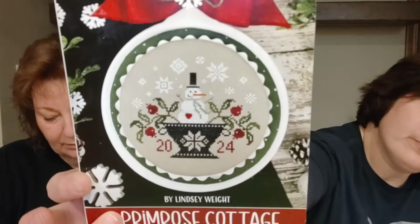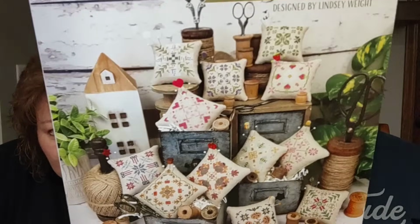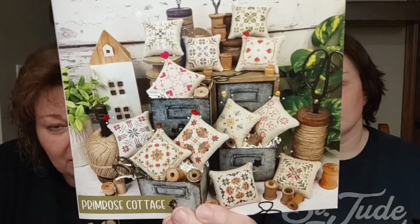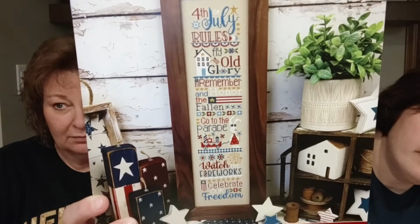Red, white, and blue quilt. The 2024 Snowman. 12 monthly minis. They had these stitched up in their shop, and these are adorable little pillows. 4th of July rules. You know I'm stitching that. Little White Christmas.